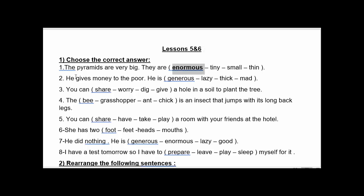Okay, and the next one, he gives money to the poor. He is generous, lazy, thick, mad. He gives money to the poor. He is generous. So the answer is generous.